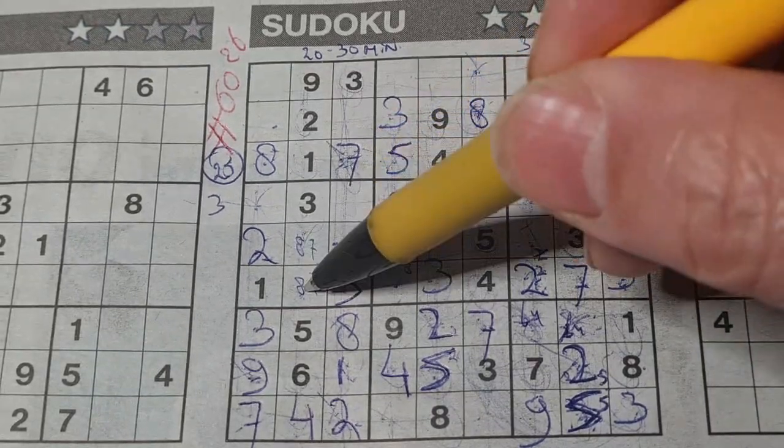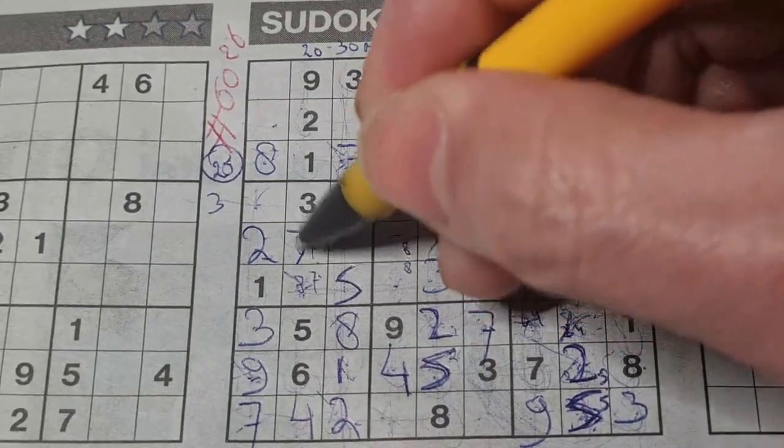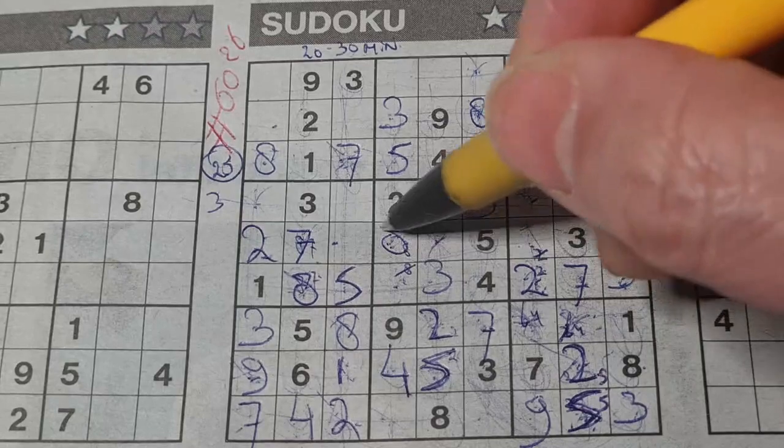I've marked those two boxes, it'll be the 7 and 8. We have a 7 in this row, so no 7 there, 7 should be here, and 8 goes there. I've marked those two boxes, it'll be the 8. We have 8 now in this row, so no 8 there, 8 should be there.